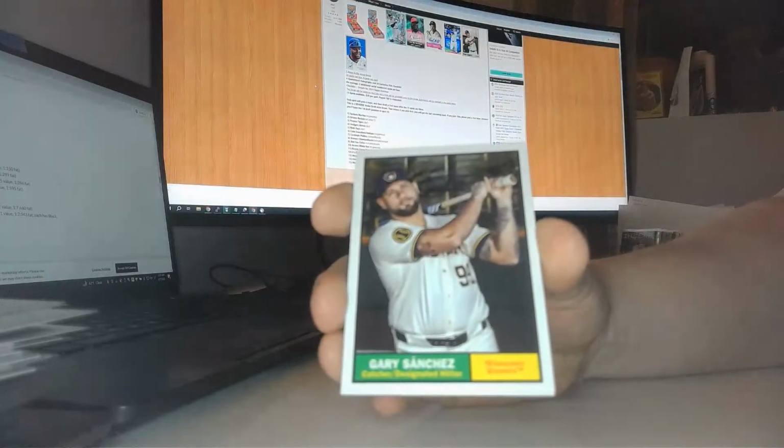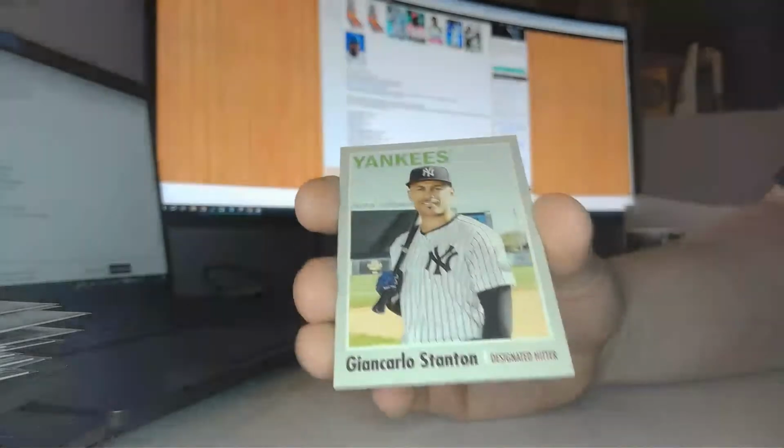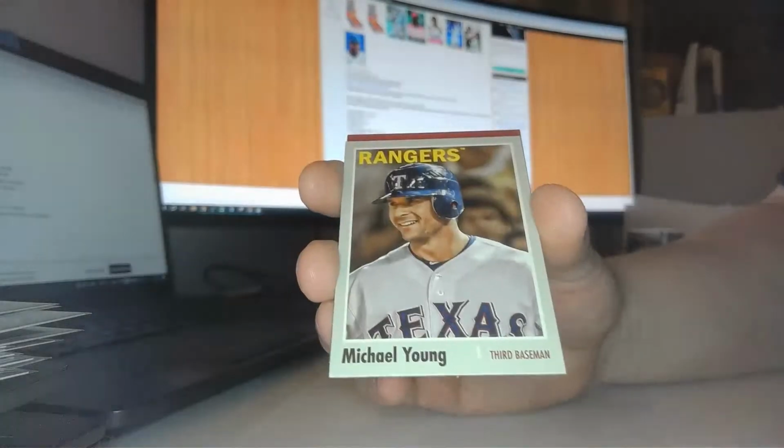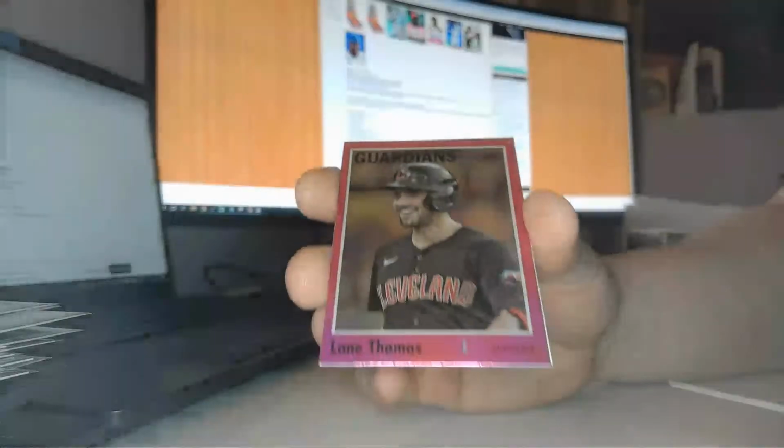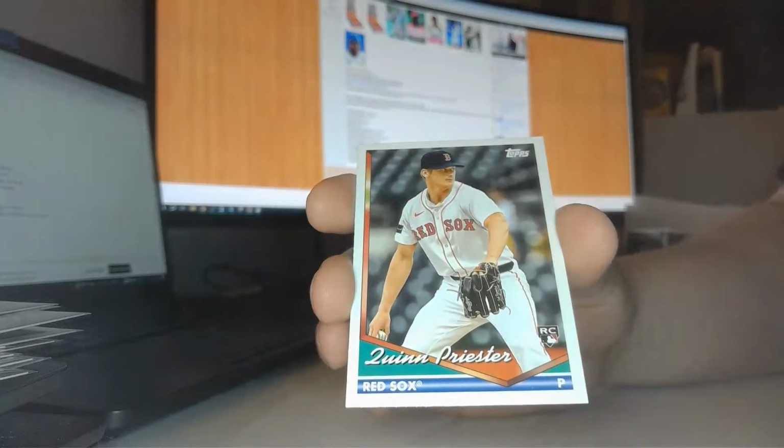All right. Gary Sanchez for Milwaukee. Salvador Perez. Dansby Swanson. Giancarlo Stanton. Michael Young. Pink for the Guardians. Lane Thomas again. That goes to Steve McGuire-Nutt. Elly De La Cruz rookie. And a Quinn Priester.